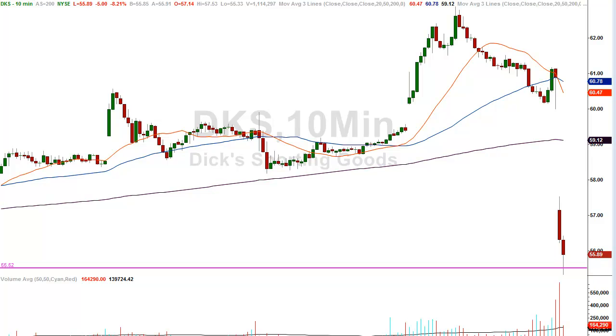So I'm looking for 55. I'm actually going to put it in at 55.99 is my price, and I'm looking for just under 50 cents on the trade. And whether it takes a few more seconds or a couple of minutes, I'm pretty confident this level is going to work out.